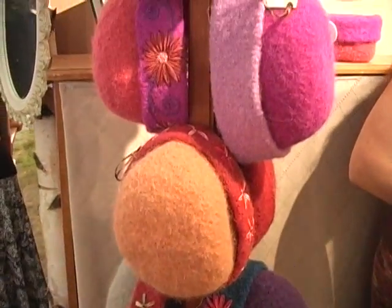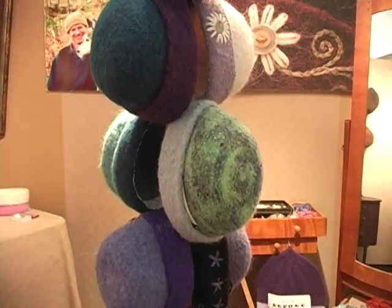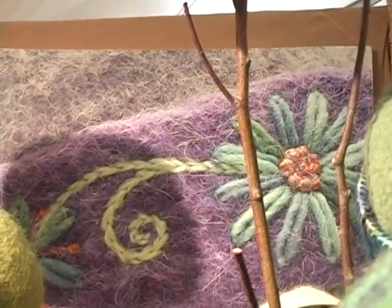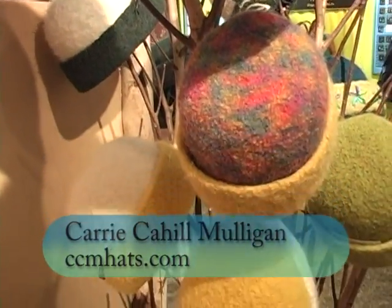These hats are just fantastic because they're actually functional art to wear. They're great in all kinds of weather, but they are individual in that they're beautiful, and hand signed, dated, and numbered. You can find much more about my hats at ccmhats.com. That's my initials for Carrie Cahill Mulligan Hats.